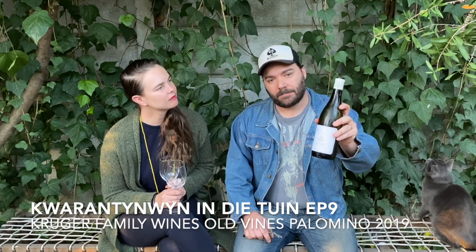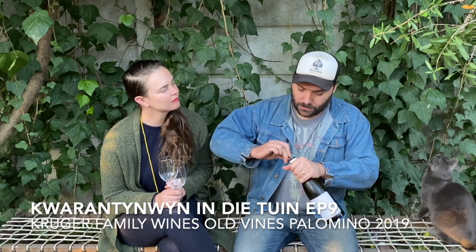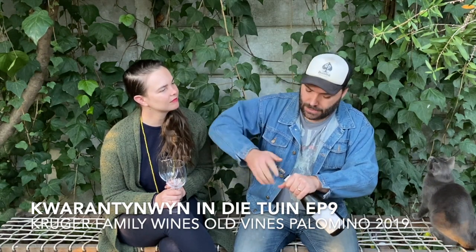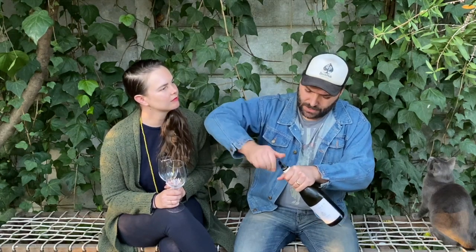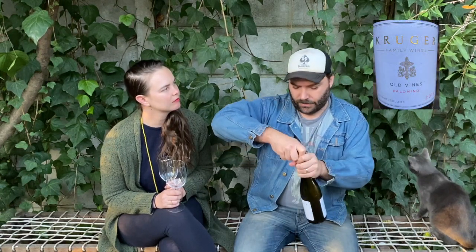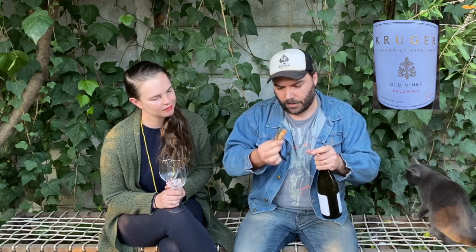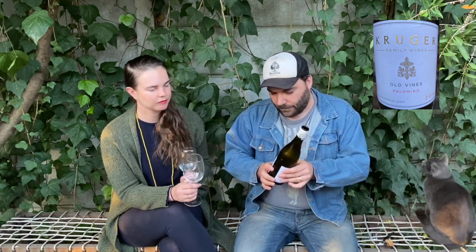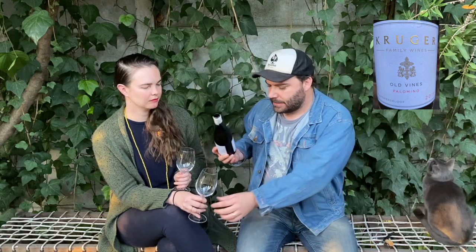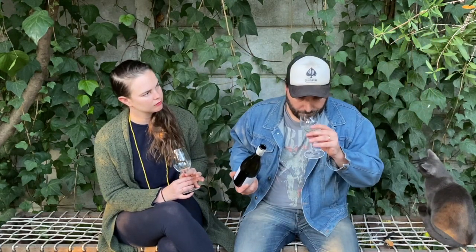So the wine for today is the Kruger Family Vineyards Palomino 2019, made by a good friend of ours, Johan Kruger. I met Johan around about 2007, basically on the hills of Paarl, when he was still making some really good Chardonnay, and probably one of the first Merlots I really enjoyed. For the past few years, he's decided to make it a little bit more of a family affair.